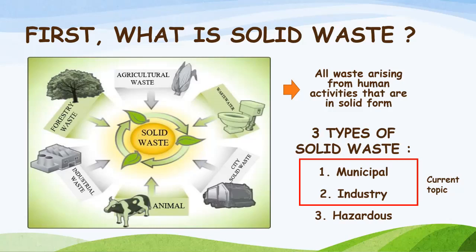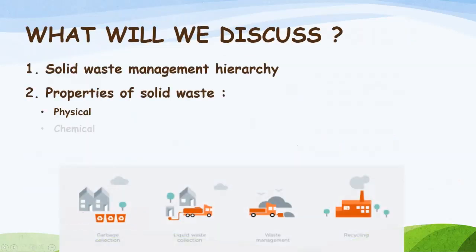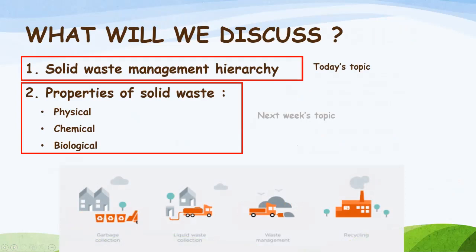I will go to the next slide. What will we discuss in this solid waste management? There are two topics. First is the solid waste management hierarchy, and the second one is the properties of solid waste. Today's topic will include the first one only. Next week, we will talk about the properties of solid waste, including the physical properties, chemical properties, and biological properties.